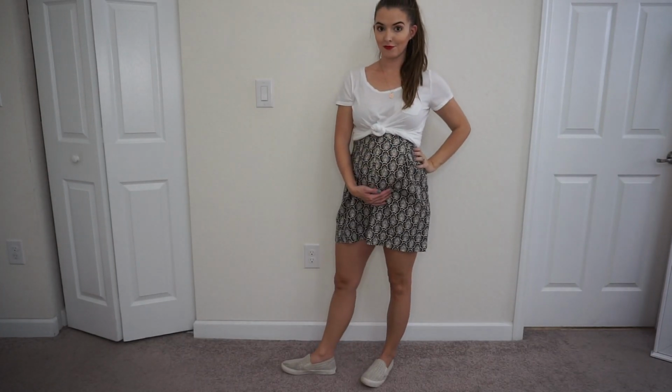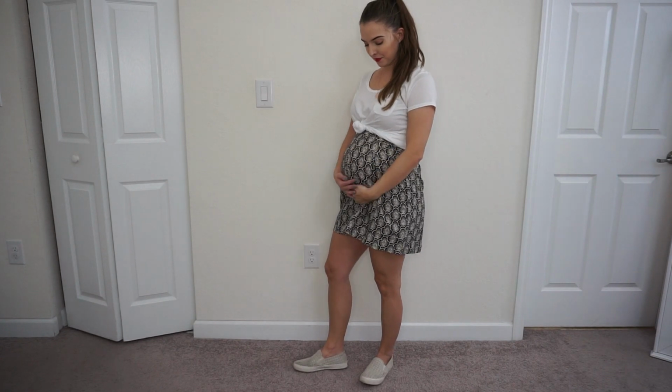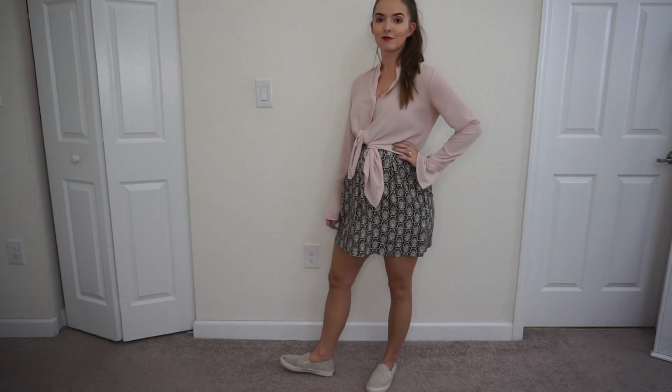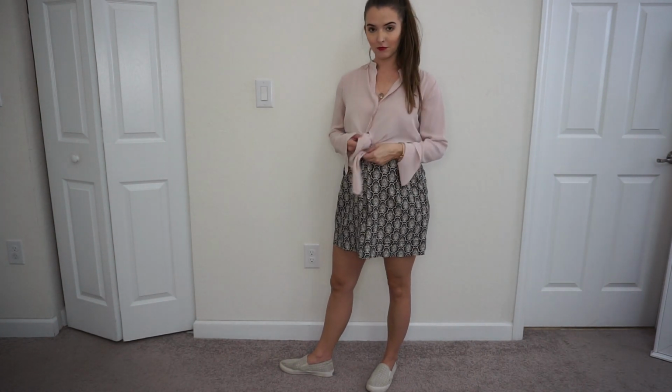So I came home and I found a few different ways to style this in a very casual way. I decided to pair it with just a tied up little t-shirt. I think that's super comfy to go run errands in. I also wanted to see what it would look like with a black shirt, so I paired it with a black t-shirt, and then I even threw on a jean jacket, which I also thrifted a previous time at the Goodwill. And then I also styled it with a little pink button down that I ended up tying in the front. So I think that this is a pretty versatile skirt.